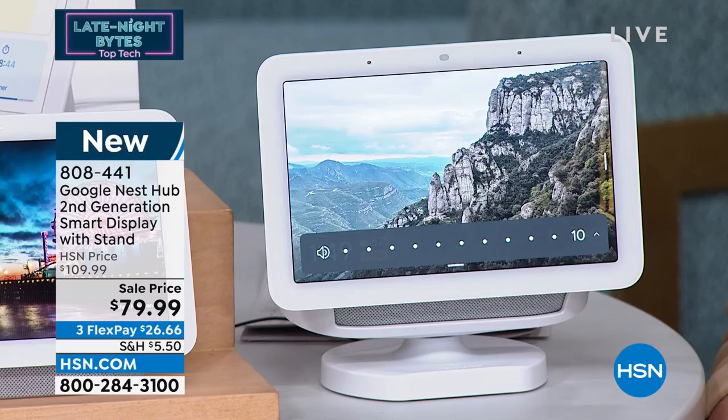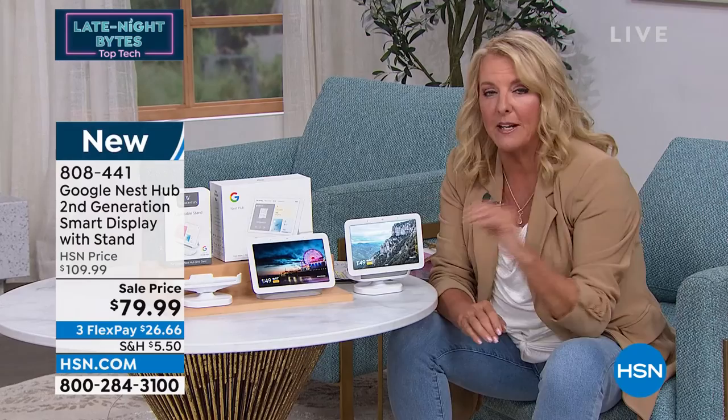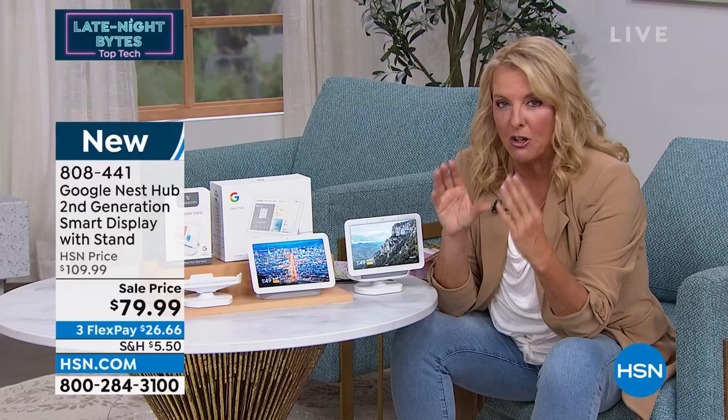That sounds amazing. The speaker on this is so good. And again, as Julie mentioned, this is completely upgraded. They have what's called the Pro Max model. And do you know, it does not have an upgraded speaker on it and it costs more money. So I thought that was pretty fascinating.